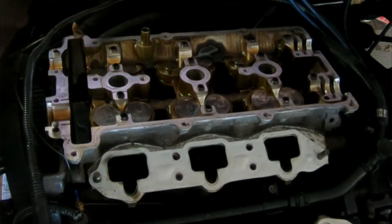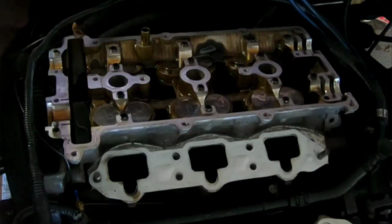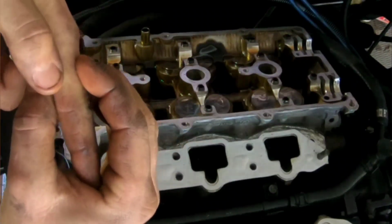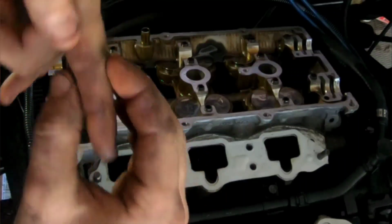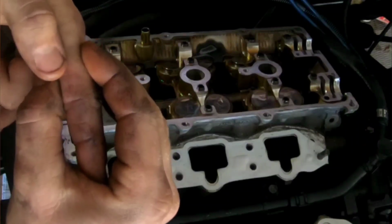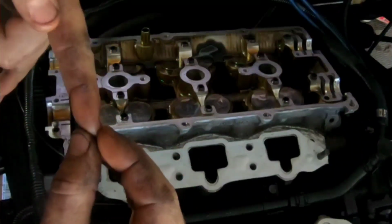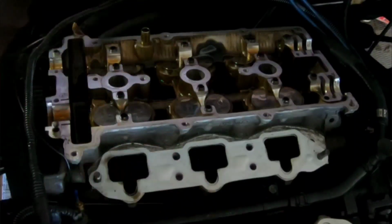Okay, the reason why I've dug in here is because of the HLAs, and they're basically adjusters, so they fill up with oil, and the more oil that they fill up with, the longer they are, and the less oil they have, the shorter they are. So a collapsed lifter is when it's like this, so it's shorter, and then you get that loud clacking. And if you have sticky HLAs, they could get stuck closed, they could get stuck halfway, they could get stuck wide open, and if they're stuck wide open, it'll hold your valves open, so you definitely don't want that.